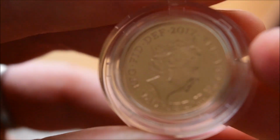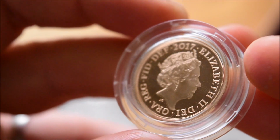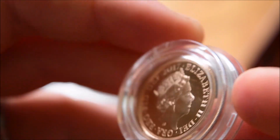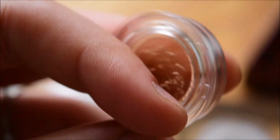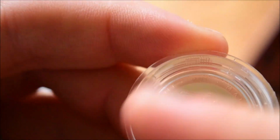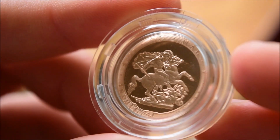No distinguishing marks, no mint marks, no privy marks, nothing like that. The only difference will be the presentation box and the COA that comes with it. So I'd be pretty miffed if I'd bought that first one, because both of them are basically going to cannibalise each other in terms of mintage. They are essentially the same coin, just with different packaging.